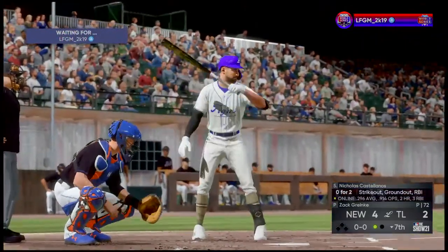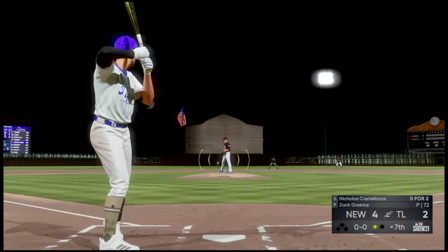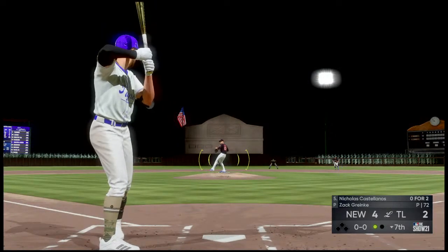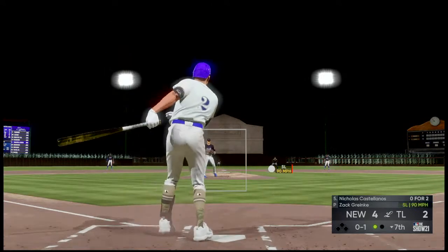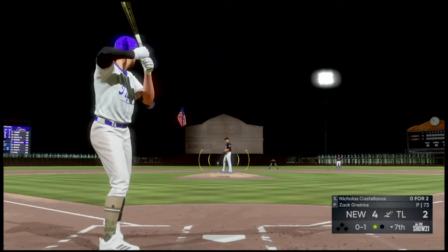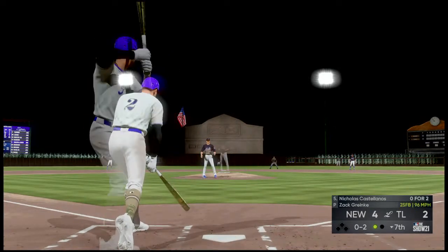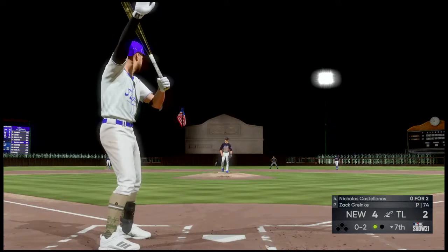Nick Castellanos at the plate now. He reached on a fielder's choice previously. First pitch on its way. And a half-hearted swing there as he tried to go the other way, and it's strike one. Woo, that was an ugly swing. If I'm pitching right now, I'm throwing that same pitch again. That was ugly. Behind 0-2 now.